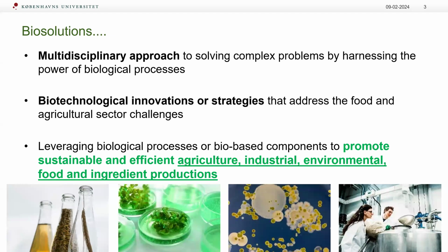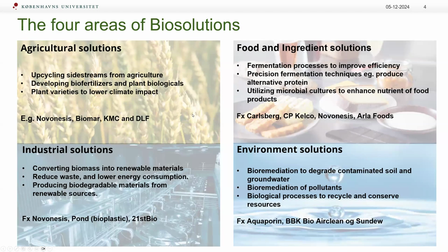So if you look at it, we could say that we want to have biological processes or bio-based compounds, and we promote that in 4 areas: in agriculture, in industry, in our environment, but also for food and ingredients production. I know this slide is busy, but it is just to show you that there are several topics one can address, and there are several others beyond these ones.